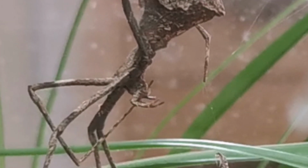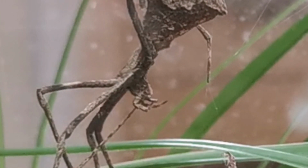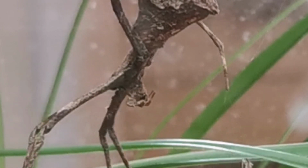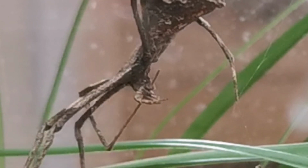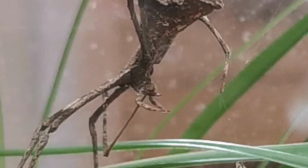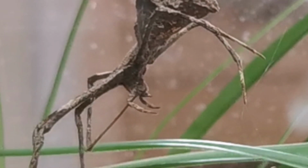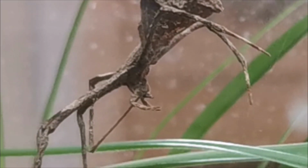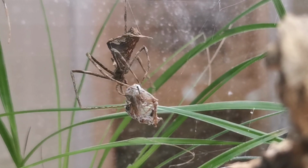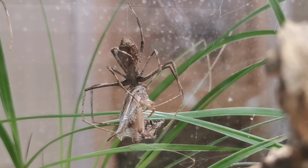And she's just got time for one final little clean of the end of her legs, a final little grooming session, so to speak. I suppose this is the spider equivalent of cleaning your knife and fork before you use them. And then when she's ready, she collects it up and she positions the cricket just where she wants it, and then she starts to tuck in.